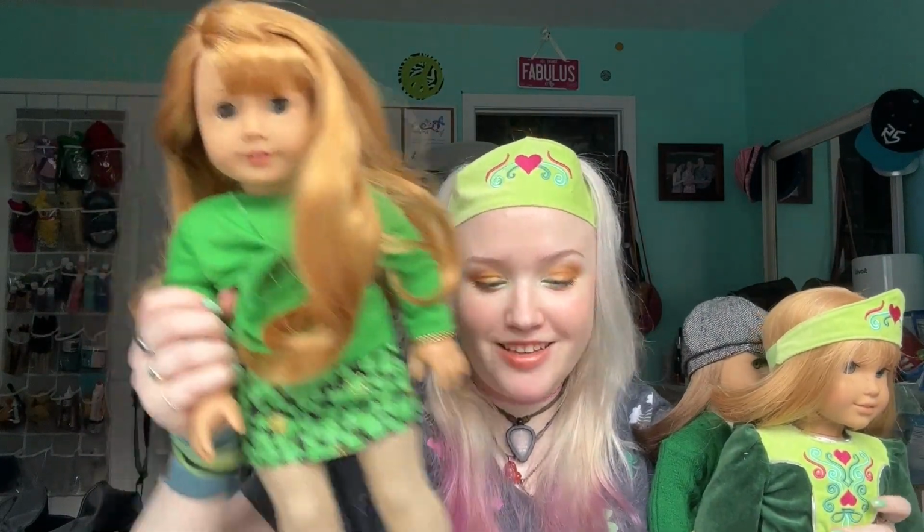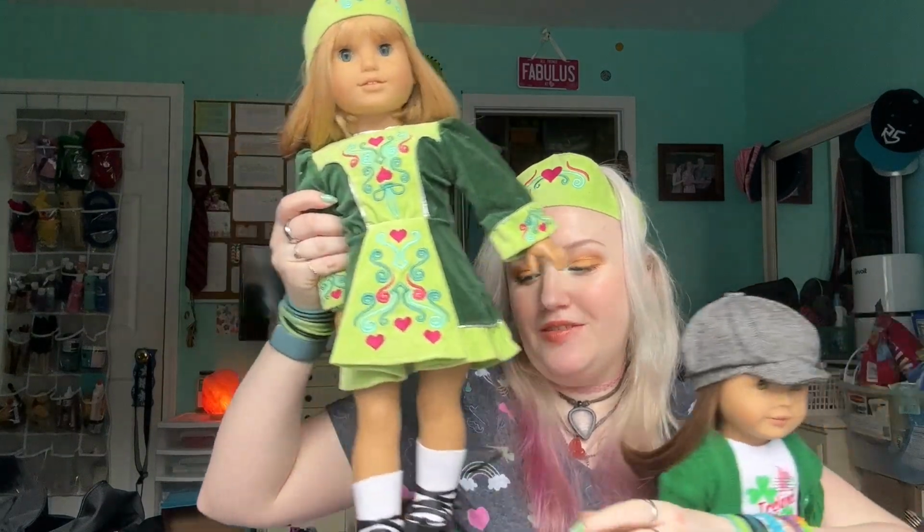We have this outfit, cute. We got this one, figured out how to tie her shoes. And we got this one. And now, I have St. Patrick's Day makeup and my St. Patrick's Day shirt.